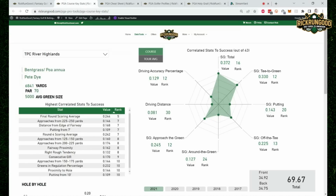All right, TPC River Highlands. And I say this a lot, but this is a staple on the PGA Tour schedule. There's just a lot of staples on the schedule. So we've been going here for quite some time. We have a ton of really good data to work with.